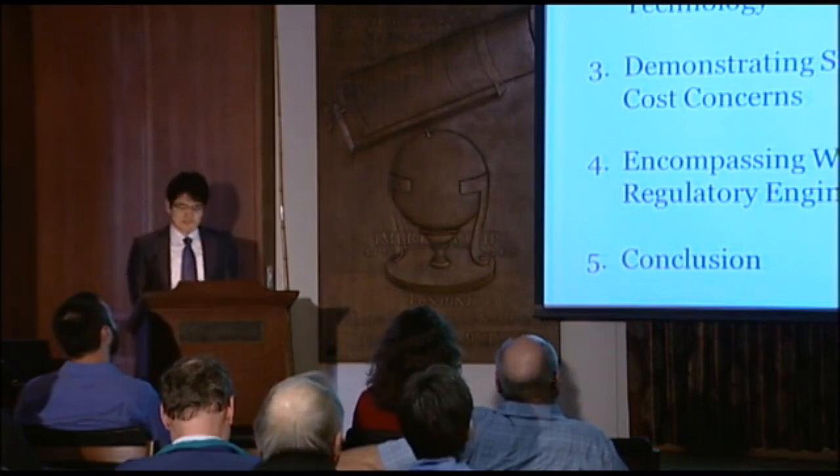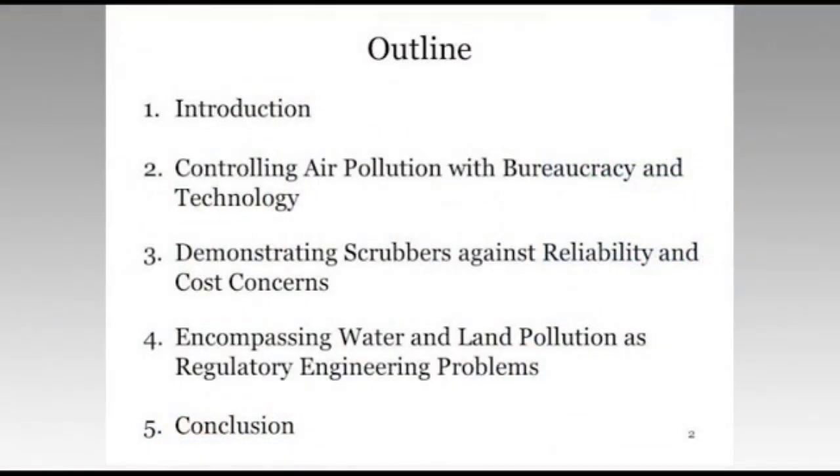So here's the outline. First, I will introduce the key terms and actors of our story and share an overview of my bigger research project. Second, I will tell you how the EPA structured itself to tackle air pollution in the beginning of the 1970s. Third, I will turn to the EPA's role and strategies to demonstrate scrubbers as a reliable and effective solution to SO2 pollution. Fourth, I will follow how the success of scrubbers demonstration expanded beyond the EPA. I will conclude with some thoughts about the co-production of engineering and regulation and implications of my research on federal environmental policy.